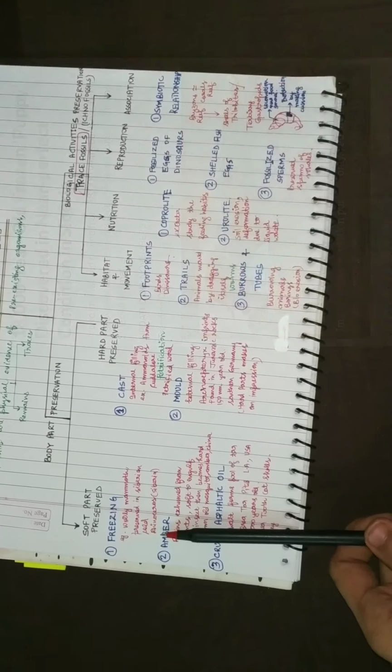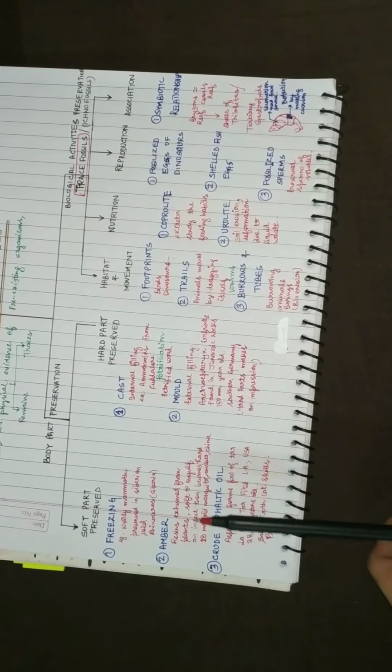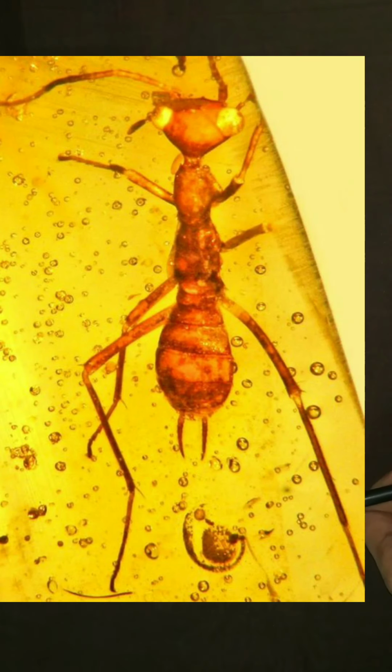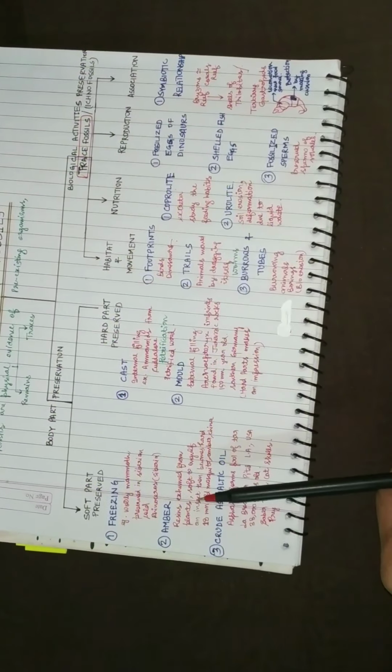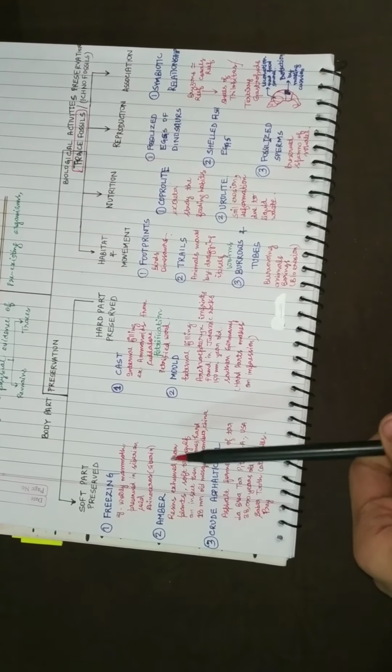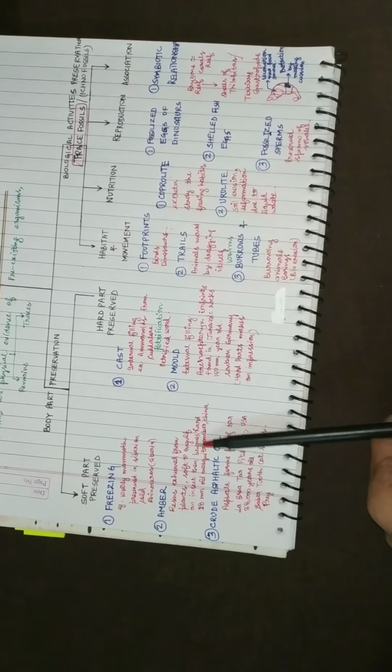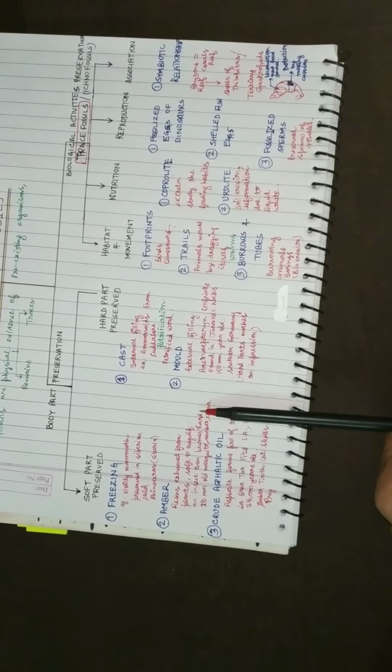On the other hand, we can also see resins which exuded from the plants, right? So insects, some mosquitoes, are found inside this amber, right? So 18-million-year-old mosquitoes were found in the amber in China.